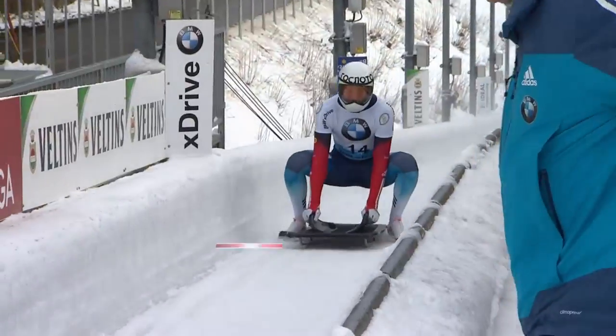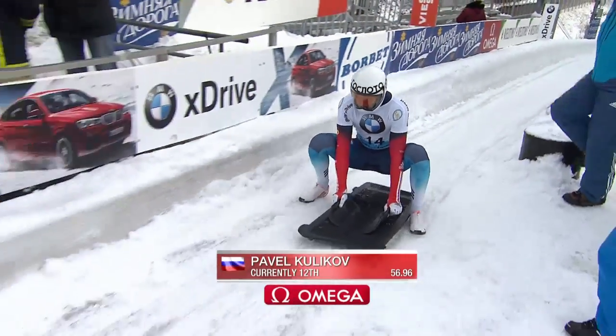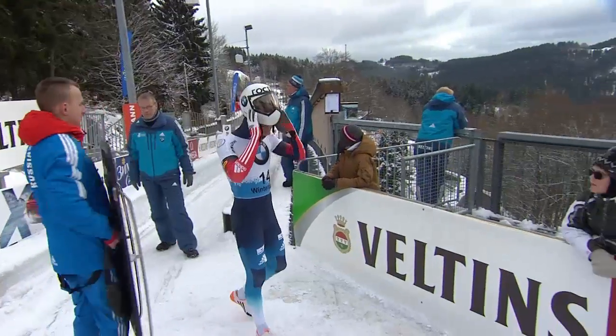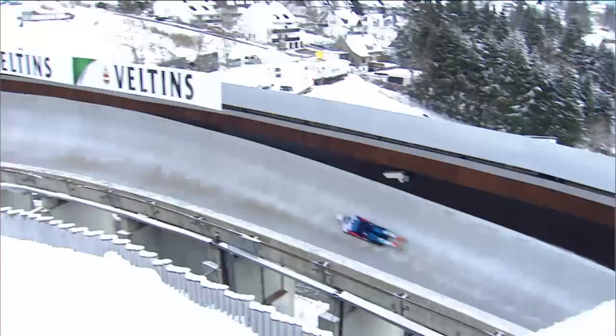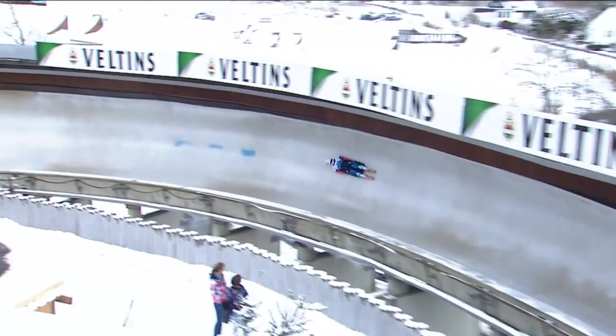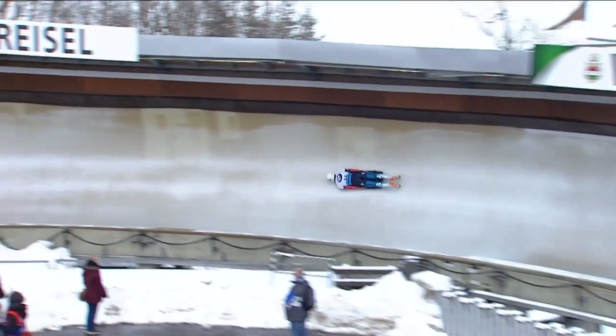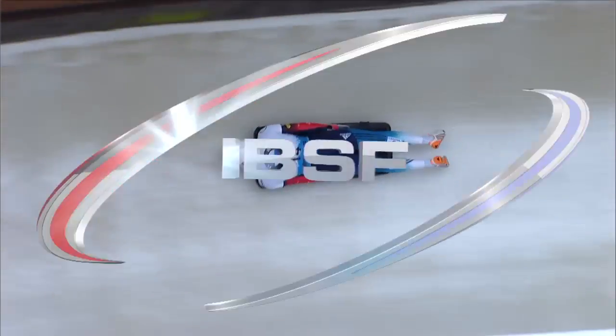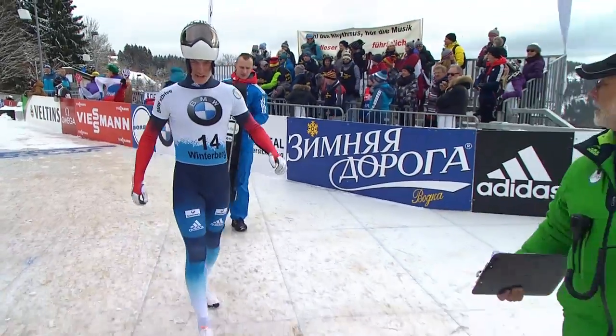Now we're seeing times that are close to each other in the mix. Those first 5-6 sleds, it was perplexing. Big smile from Pavel Kulikov. Feet aren't together. Little high on the first mark, yeah. Pressure. Now he just comes back down and back up. Smiling. Look at him.